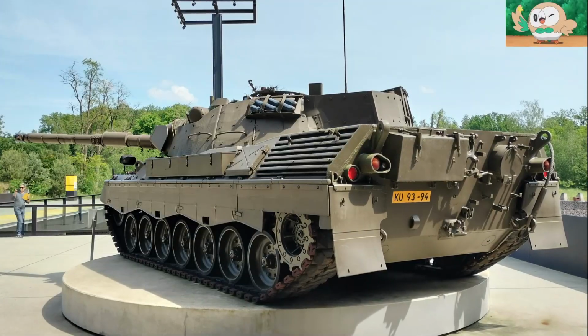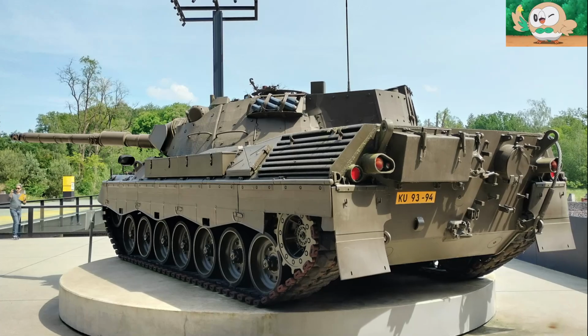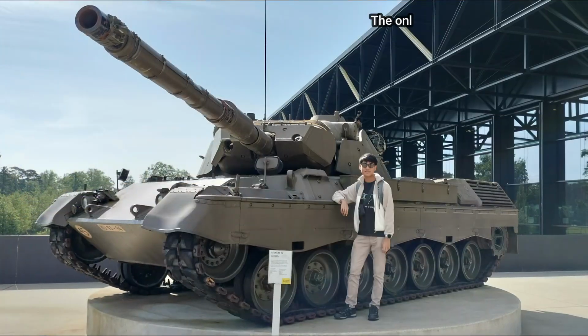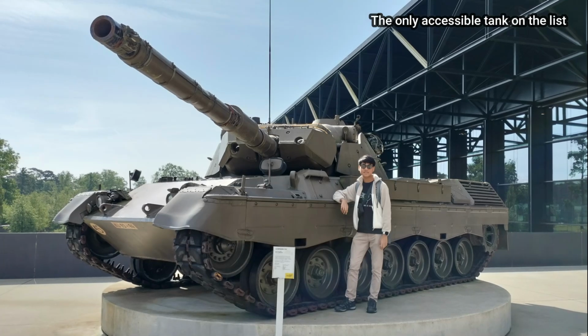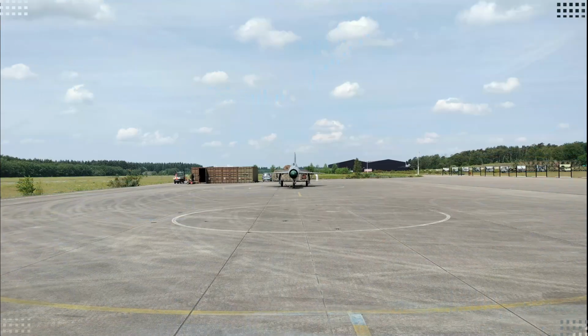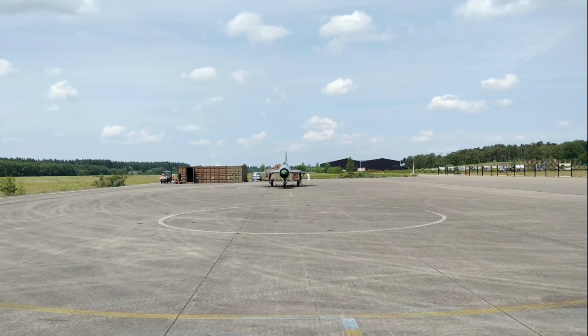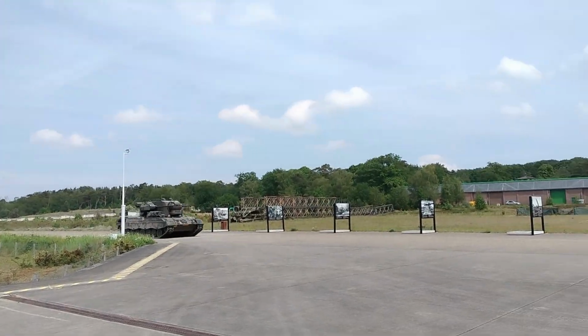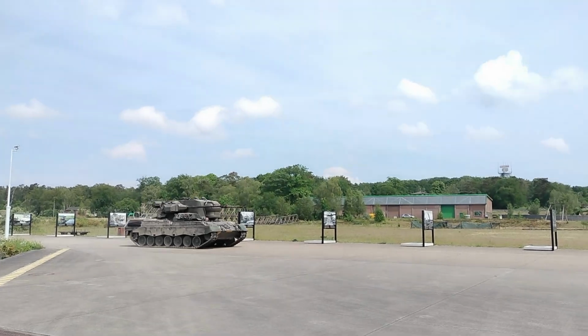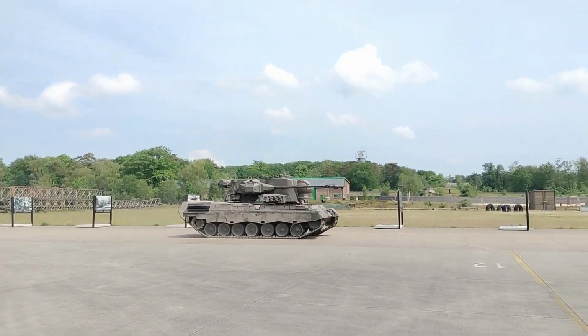And for this tank specifically, I must say I'm quite glad that it's a gate guardian outside the building. Otherwise there won't be a single tank in the museum for me to see up close during my visits. But my visits during the museum renovation wasn't all bad either. One of the vehicles was actually on the move outside in the old runway, and I managed to snap this video.